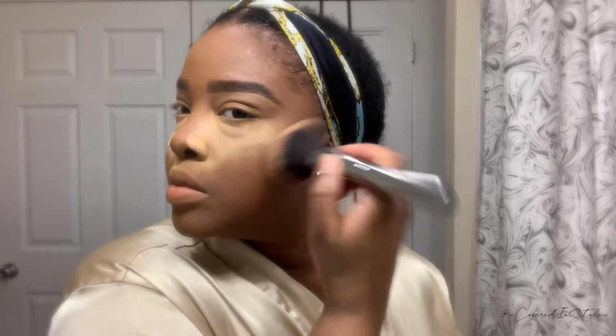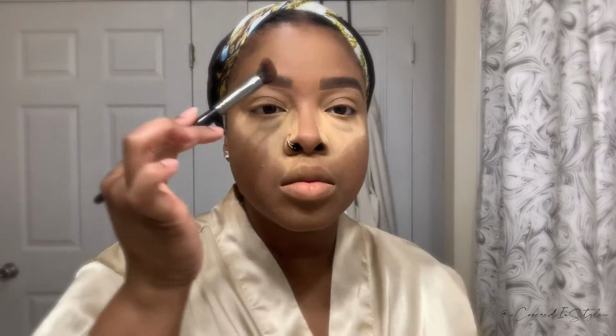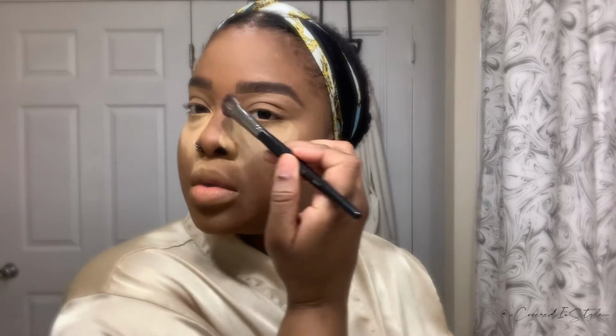I'm always trying to attain a really flawless finish to my makeup, so whenever I put products on and it looks like I'm gonna have a harsh line, I just take a clean brush and I just wipe away or blend out the edges.